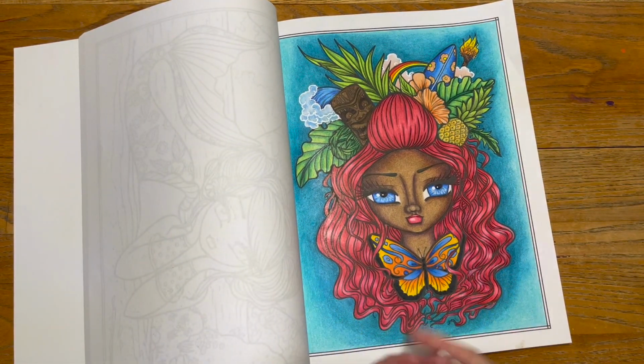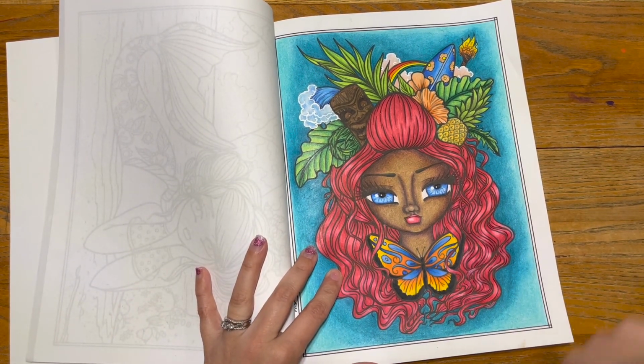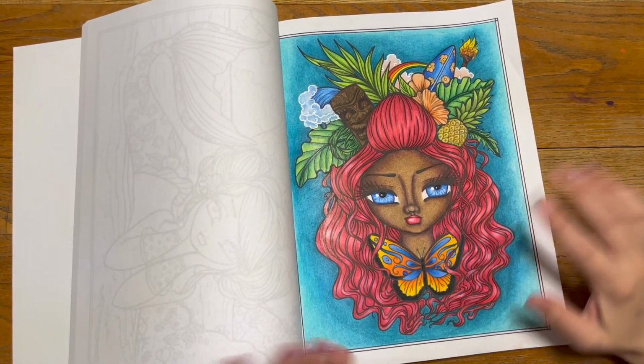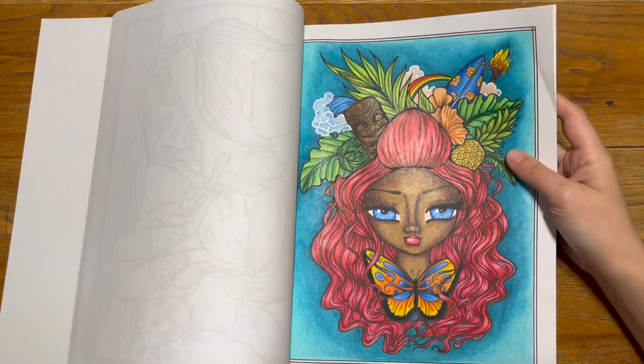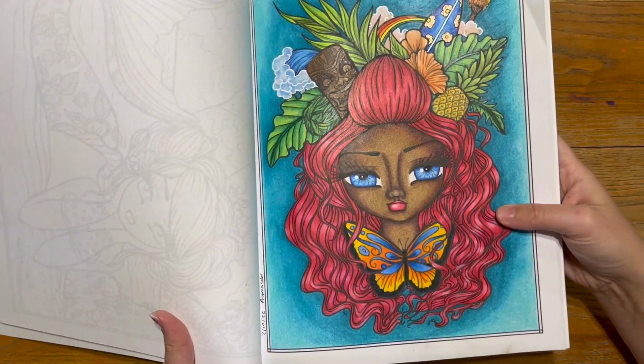So what I did basically is just a lot of layers of my Prismacolor pencils, and then I went over with the Prisma blender, the colorless blender, to kind of get rid of the white of the paper and to blend everything. So it usually does leave a little bit of a grainy texture doing that, but again, this is Amazon paper, but I like it. I think that it turned out pretty good.